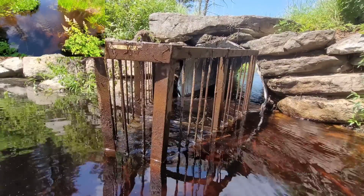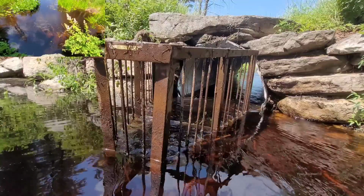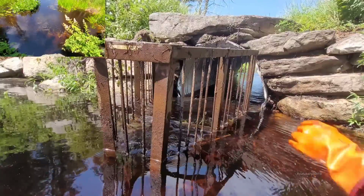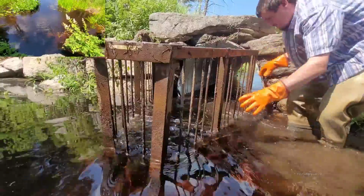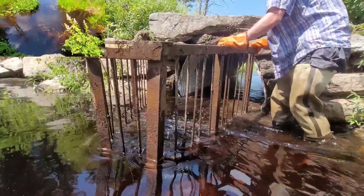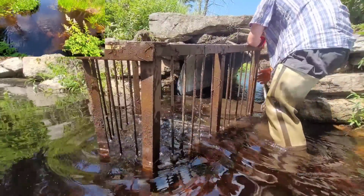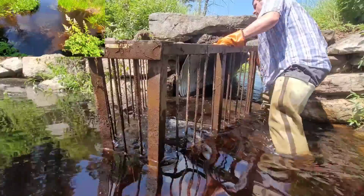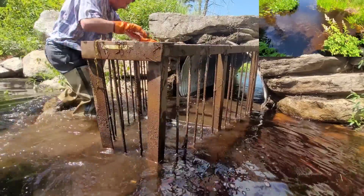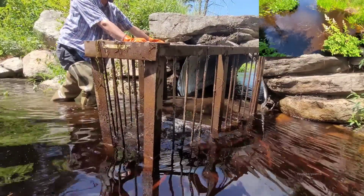I just tried to move it. It's not very heavy. The issue is there's so much silt around it. The structure actually goes a foot down in the ground and there's so much junk around it. It wouldn't be able to easily be moved out. That actually did help a little bit. It closed a little bit.